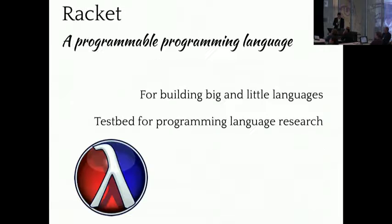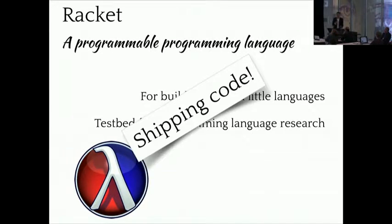So what I've worked on in particular is the programming language Racket, which is a system that I've leveraged to build a wide variety of programming languages and also to engage in programming language research. But unlike many research systems, it's also used to build real programs, real systems in industry. So it's both research and shipping code.